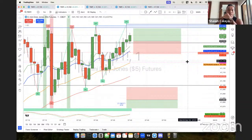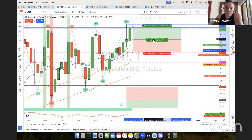Need price to come down, touch the pivot, come back up. About 30 seconds on this candle. Probably not going to happen on this one, but I'll be watching for it. Again, I'm just going to put in a market order, guys. So I'm going to look for it to swing down, swing back up. We got a bunch of liquidity that's just starting to build up right here.